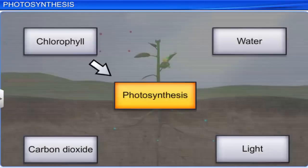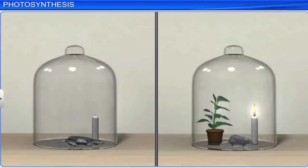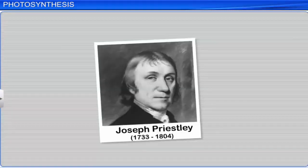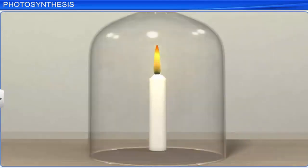We already know that chlorophyll, light, carbon dioxide and water are necessary for photosynthesis. Let us look at a few experiments that unraveled the secret of photosynthesis. Joseph Priestley, who discovered oxygen, identified the role of air in the growth of green plants. He used a bell jar and a candle in his experiment. He lit the candle and covered it with the bell jar.